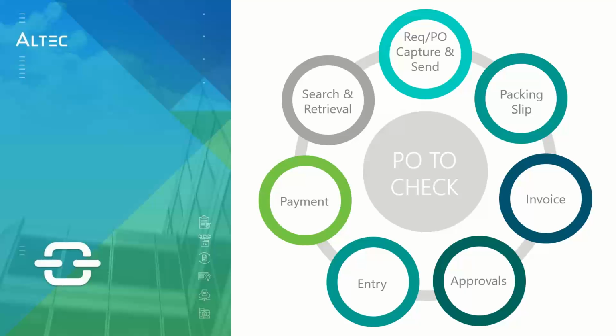So I'm going to start off with a couple diagrams for you. So just to kind of understand, I'm not sure of everyone's role here on the phone with me today. Some people may be on the finance team or the IT side of the house or operations, but here's a traditional kind of purchase to cash or purchase to check process. We start at the top, we've got a requisition or purchase order that's being captured and sent out to a vendor. And then, of course, goods are arriving, and that's typically coming in with a packing slip. And then, of course, if that's the part of the process, there's having to do a receiving entry. And then the invoice finds its way.